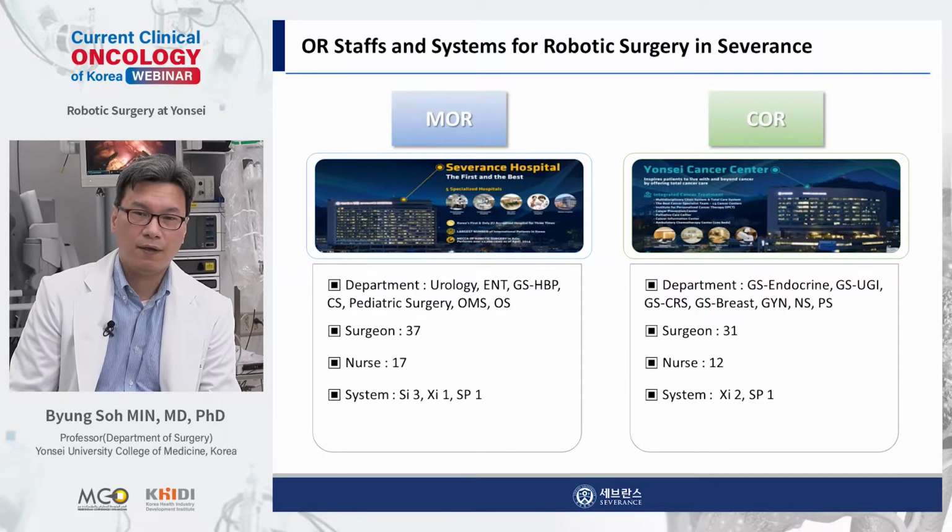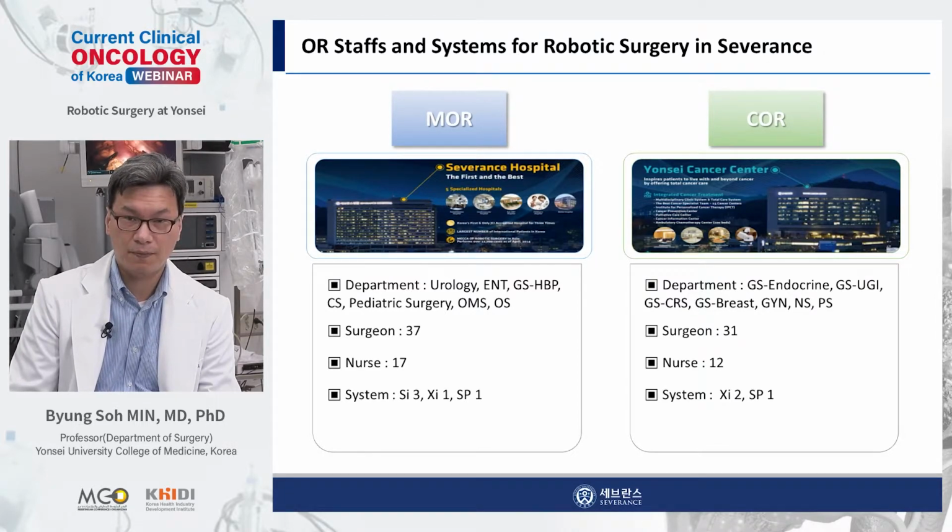So Yonsei Severance Hospital has 2 main buildings. The one is the main hospital building. There we have the operation suite we call the main operation room, MOR. And we also have a cancer center building, a separate building. And there we have a separate operation room. We call it COR, Cancer Center OR.